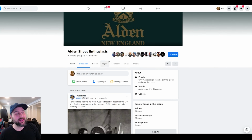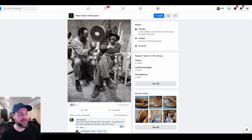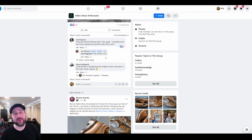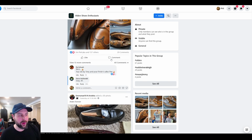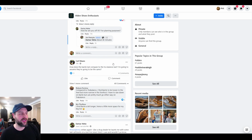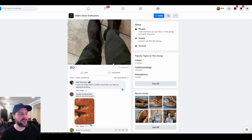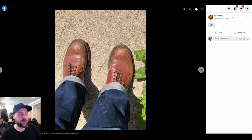The Stitchdown Patina Thunderdome inspired me to pick back up my Indy boots. Yesterday I became a member of the Alden Shoe Enthusiast group on Facebook, and this is a really great thing I've come across. I just love seeing all the different makeups that different brands are doing. It seems like there's a lot of Aldwin in here, which I believe are the people running this group. I posted a pair of my Indy boots, my 405s, that I've been wearing for 15 years. I was out on a walk with my daughter yesterday and I thought it'd be cool to share it with this group. So these have been worn really hard.